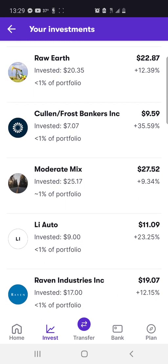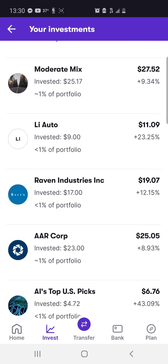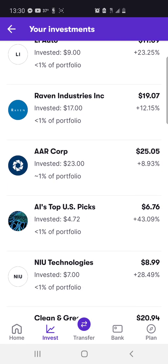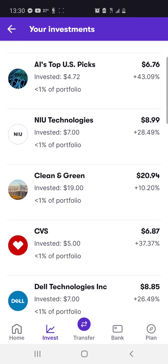Lee Auto is up 23%. Raven Industries is up 12%. AAR Corp is up 8%. AI Top Picks is up 43%. NIU Technologies is up 28%. Clean Energy is up 10%. We got CVS up 37%.